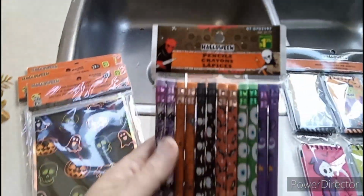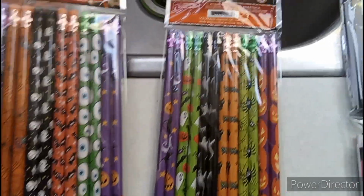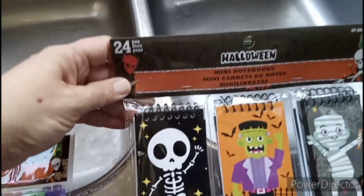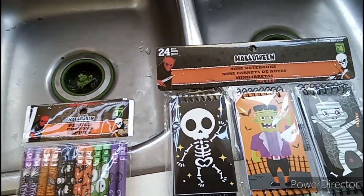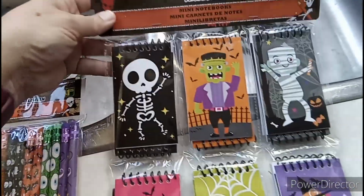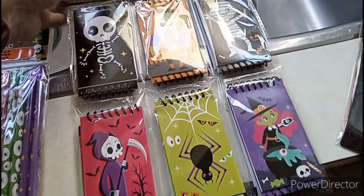$1.25 each for 2 packs of Halloween themed pencils for the kids. This pack is a little bit different than the other one. And then mini notebooks, there's a 24 pack here. I hope I don't have more than 24, otherwise I've got to get another pack. But usually I have 21, 22, at least that's what I had last year in my class. And that was $4 for these little notepads.